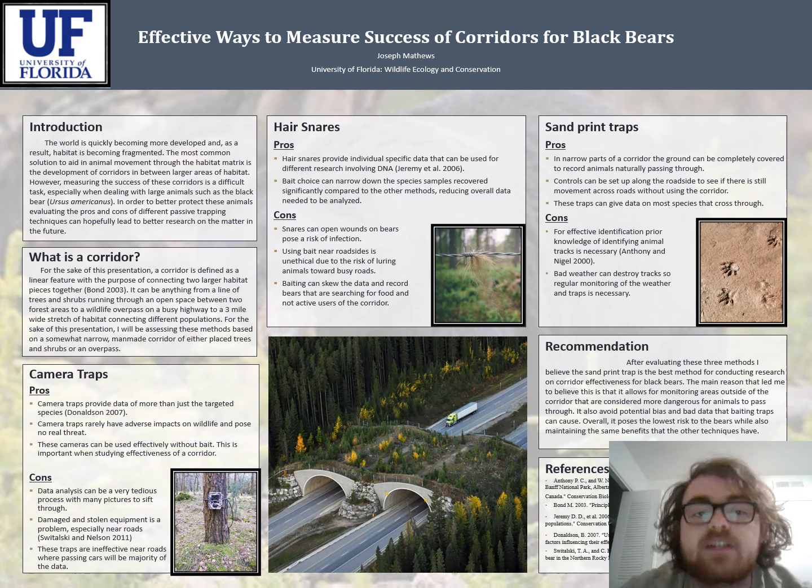So after considering all of this, my recommendation for the best way to study corridor effectiveness is sand traps. This is because it doesn't potentially harm the bears. You're not luring it to a roadside. You can somewhat narrow down on bears. You're not going to get pictures of birds or anything like that. And also, you can create a control.